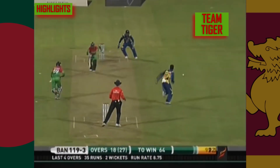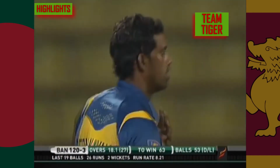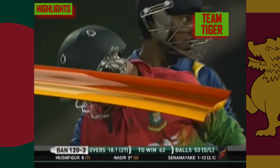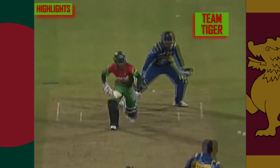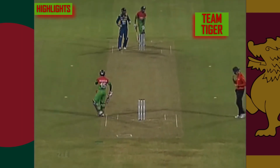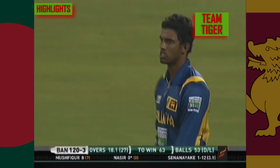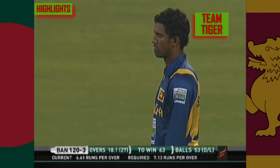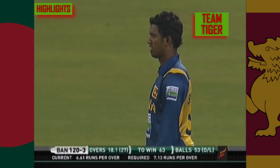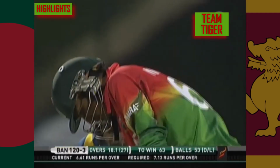Scamper through for a quick single. Well, you'd say this is Senanayake's situation because he's a big money signing for Kolkata Knight Riders, so after this tour is over, he'll be heading to India. That's an indication that he's been highly respected as a bowler. Sachithra Senanayake, his strength is his accuracy, the variety he bowls to create that angle from round the wicket. But Nasir Hossain, he is a real danger man from a Sri Lankan point of view. He can hit the ball hard, aggressive player, an ideal batsman to have for Bangladesh.